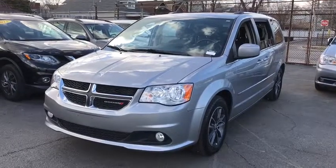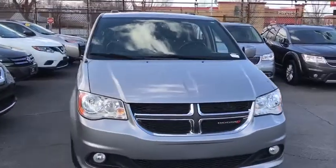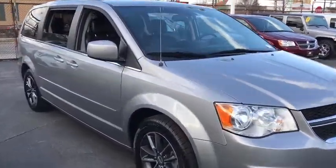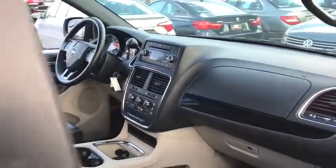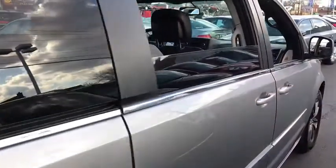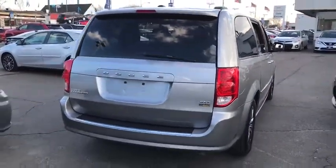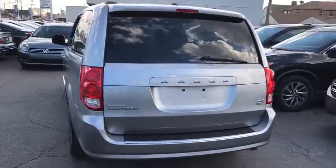2017 Dodge Grand Caravan. The Dodge Grand Caravan received the government's highest front and side crash rating of 5 stars. Its vast interior is widely praised, with an innovative seating arrangement, versatile cargo storage, and enough entertainment features to keep the kids entertained on road trips. This vehicle has less than 65,000 miles.